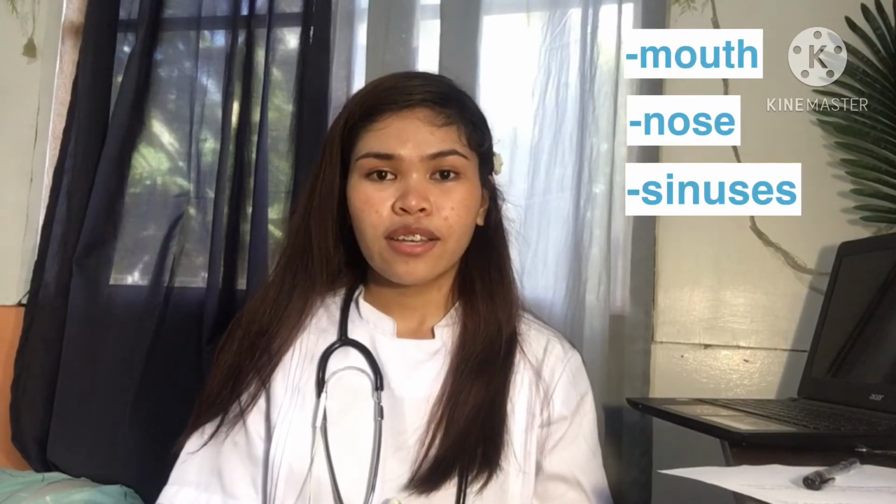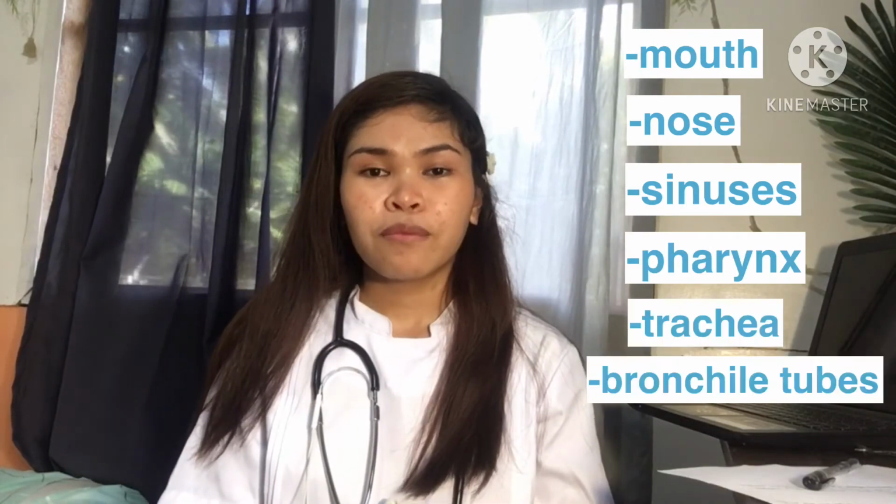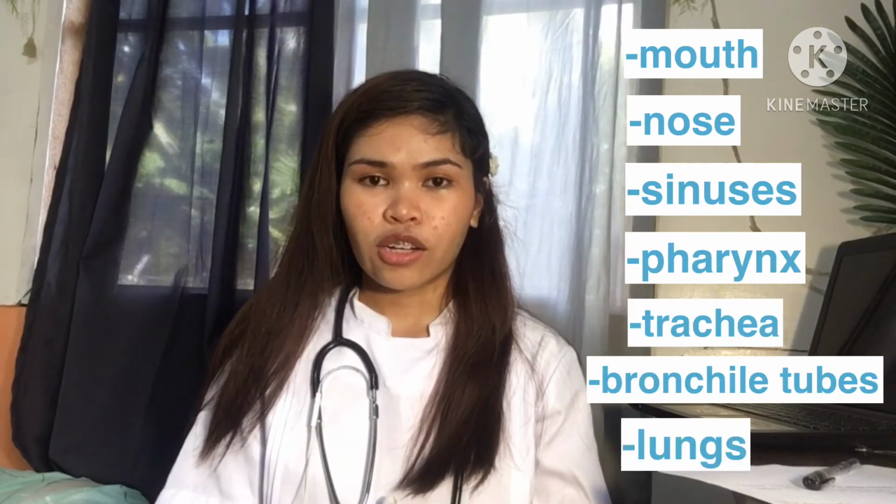The respiratory system also helps protect our airways from harmful substances and irritants. It also delivers oxygen to the cells in our body and removes waste gases, including carbon dioxide, from the body when we exhale. The respiratory system has many different parts that work together to help us breathe. This includes the mouth, nose, sinuses, pharynx, trachea, bronchial tubes, and lungs.